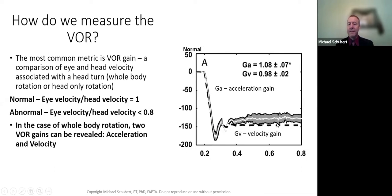So here the constant velocity gain is 0.98, but the acceleration gain is above 1. That is, the eyes are actually moving a little faster than the head. And the point is that there are these two gains depending on how we're moving. And we're not savvy enough yet in clinic to know how to deal with this in people, but it probably is important for rehab.